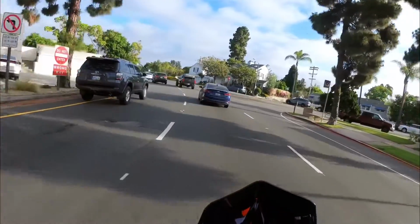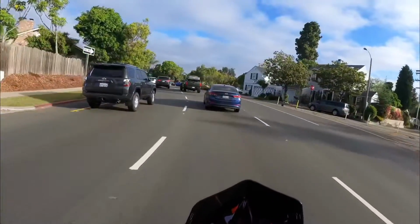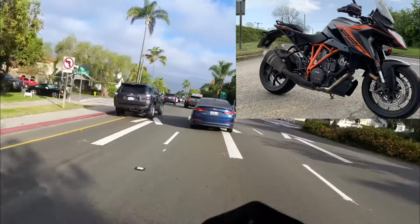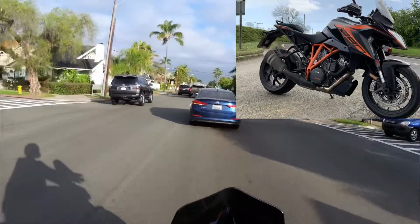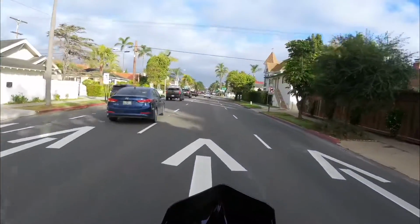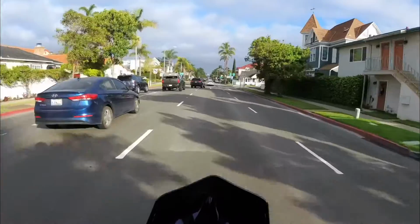Also, while I was in there, they had a brand new, I think it was a 2019, Super Duke GT. And the GT comes with bigger panels. The fairings are wider in the front to give you more wind protection.